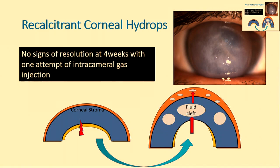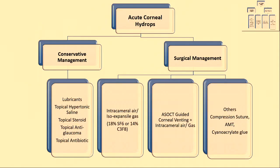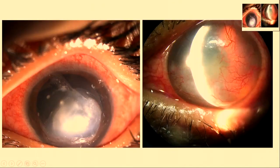So what do you mean by recalcitrant corneal hydrops? A recalcitrant hydrops is something which doesn't resolve on medical management or one attempt of intracameral C3F8 injection. This is the normal plan for any corneal hydrops, as you can see here, medical management or surgical management. But if this doesn't work, then we label it as a recalcitrant corneal hydrops.